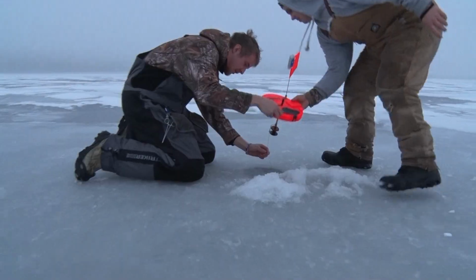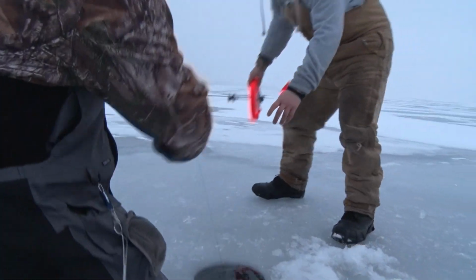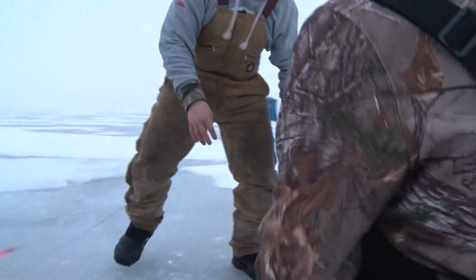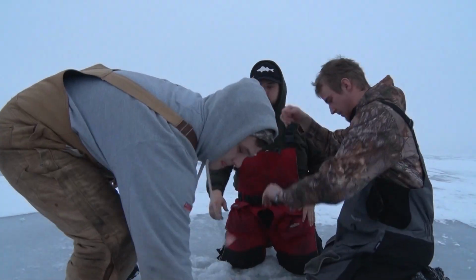My buddy James and I were sitting in our shack. I looked out the window, saw the flag go up, went out there, it was spinning, starting to pick up speed, so I decided it was time to take it. And as soon as I picked it up, I'm like, oh my God, this is a big fish.